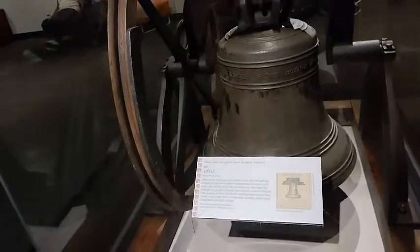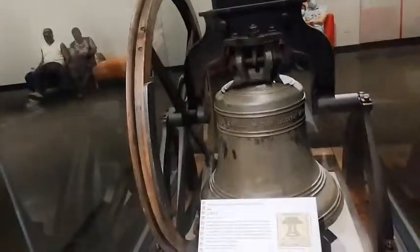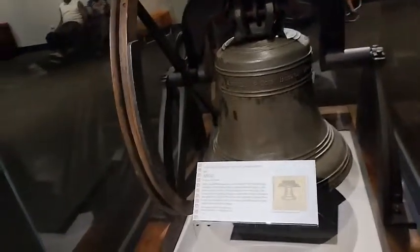This is 1802, Revere and Son, Boston. It was made by Revere and Son. I have a bowl, Revere and Son.